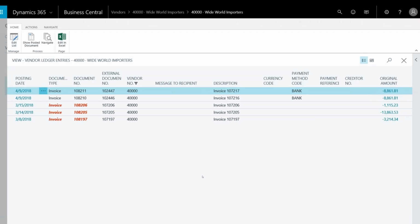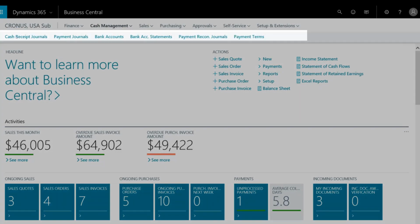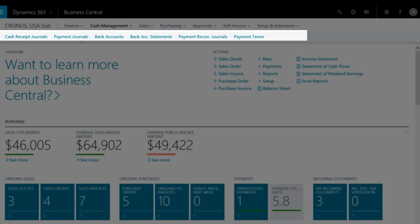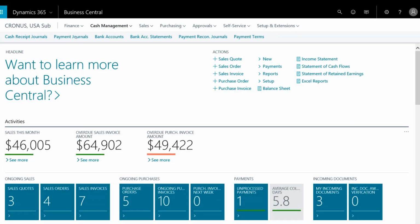All right. So we looked at what's out there. Now let's go ahead and I'll show you the process involved in paying invoices. So we're going to pay the vendors. We'll come back into here. I'm actually going to go to cash management this time. Under cash management, I can do cash receipts, I can do payment journals, bank accounts, etc. We're going to click on payment journals.